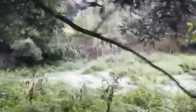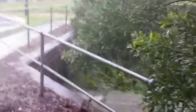Because this little creeklet, as you can see, is flooding pretty nicely over here. All the water's powering through. But this is what it's got to go through.